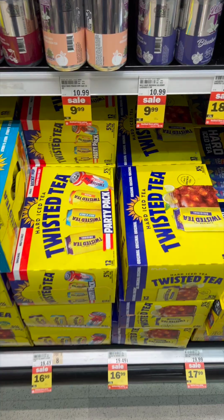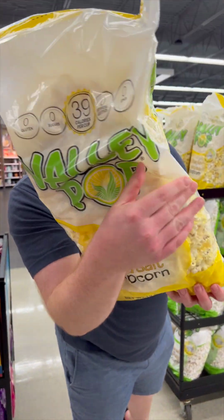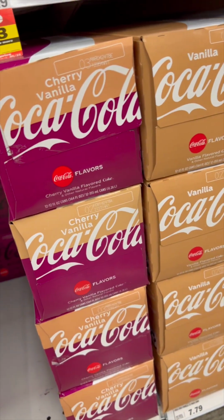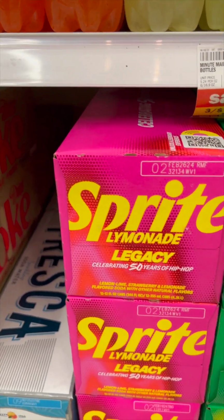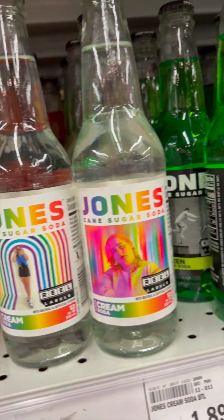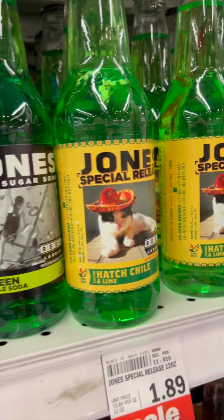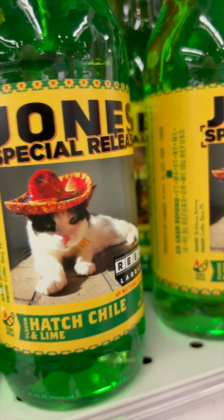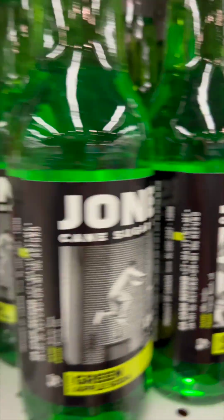That's amazing. Rocket Pop Twisted Tea on deck. Giant bag of popcorn. You don't see cherry vanilla Coke in 12 packs everywhere. They've got the Sprite Legacy Limonade. They've got literally every single kind of Jones soda. Look at the blue bubble gum. Including a spicy Hatch Chili Lime soda. That's weird, but we picked it up at Target.